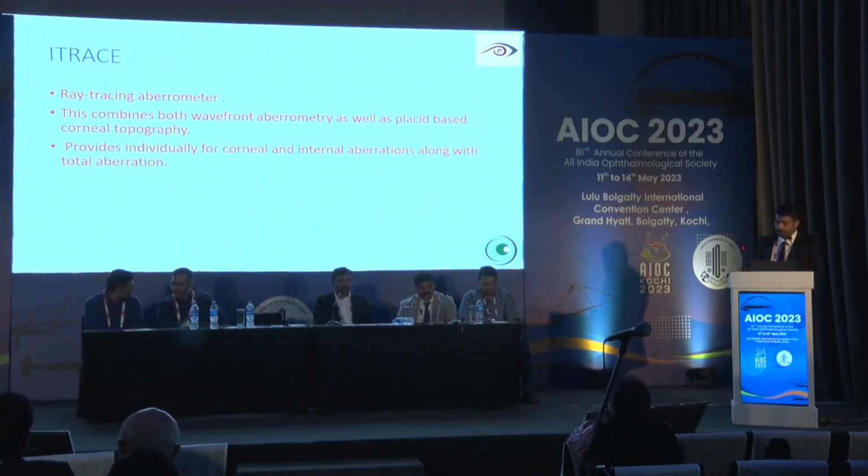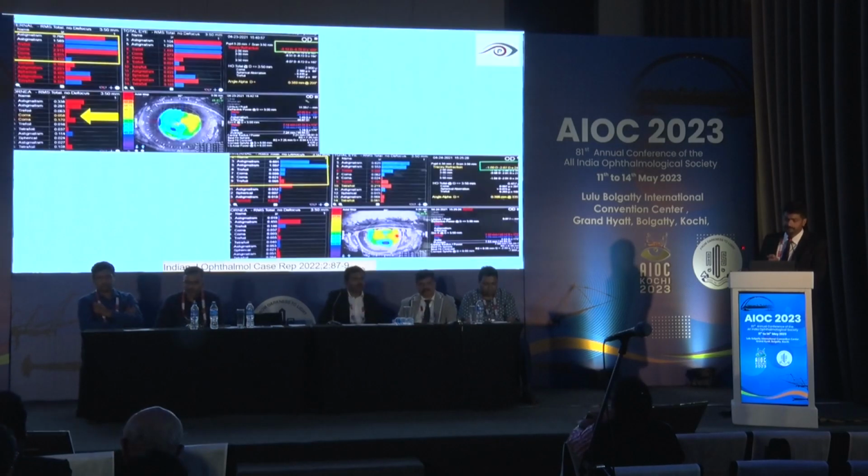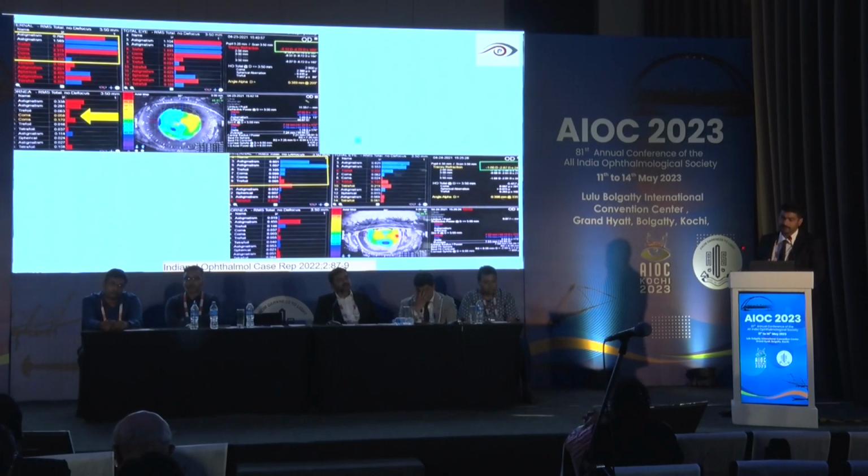That's why it's so important, because if you do a topography and see that the cornea is absolutely okay, still you see that the patient is unhappy with glare and halos or starbursts, then you might have to see whether the IOL is the one that is causing the aberrations. And here you can see the higher order aberrations can actually be directly measured. You can see that the coma and the trefoil are extremely high in this case, although the surgery was picture perfect.